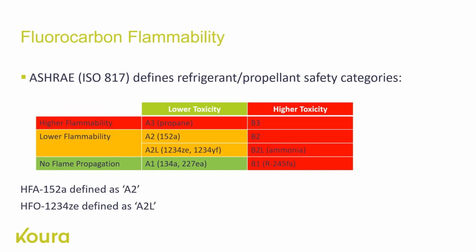So just to explain the ASHRAE flammability designation here, ASHRAE designates both flammability and toxicology or toxicity, and we're looking here primarily at the acute toxicity as the basis for the toxicity classification. So there are two toxicity classifications, essentially A meaning lower toxicity and B meaning higher toxicity. And we're looking typically at below 400 ppm occupational exposure limit as being the threshold for falling into the higher toxicity category.